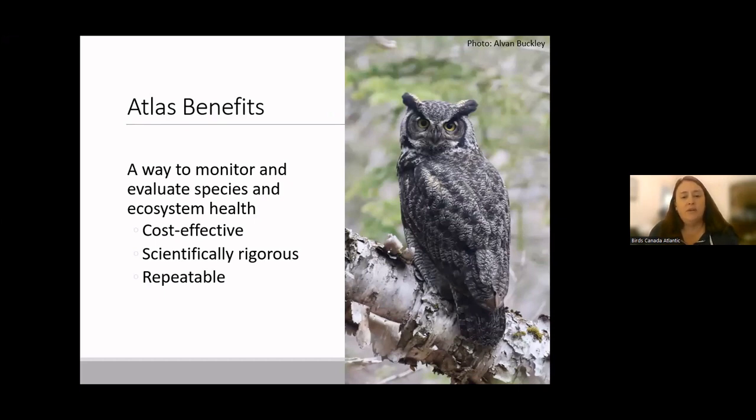And I think one of the really, really big benefits of atlases is what I was talking about at the beginning with the gray-cheeked thrush. They are a really good way to monitor and evaluate species and ecosystem health. So they're good to know about what's going on with bird populations, but birds are also really good indicators of what's going on with the ecosystem as a whole. That's because they are ubiquitous. We find them all over the place. They are visible, and they're relatively easy to monitor. And because so many people are interested in birds, we can do this as a citizen science project, which makes it cost effective.